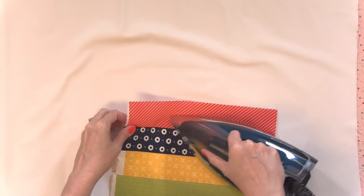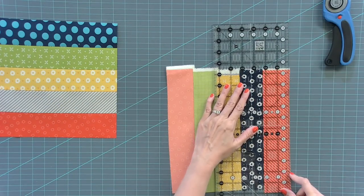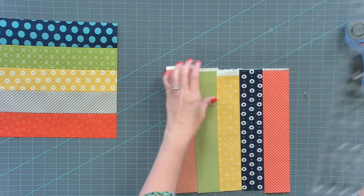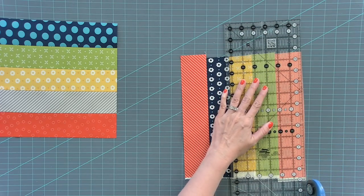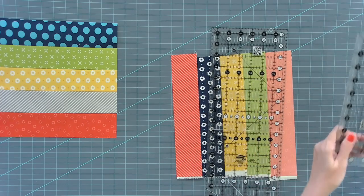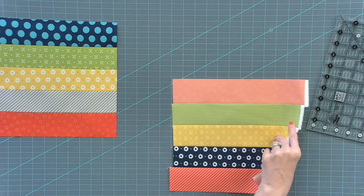And this iron I'm using is a Rowenta Perfect Steam Pro. In the past, I've also used the Oliso brand. Okay, so same thing. They're all one direction, whatever direction that is. They just all have to be going the same direction.